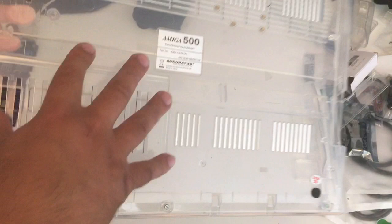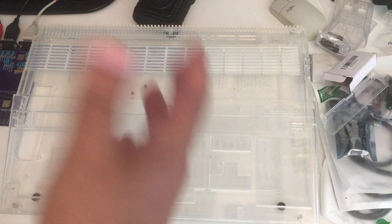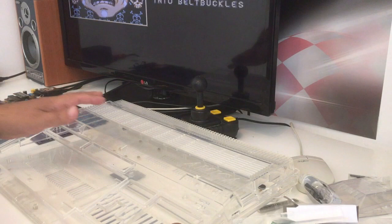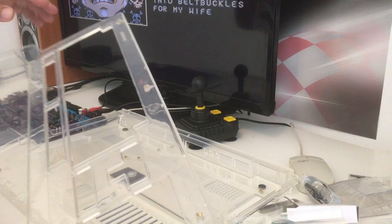But look at all the cooling. Look at the cooling for the RAM expansion. As you know, the Amiga 500 does not have an active fan, so with all the holes we can have real nice air circulation and cooling. This is pure awesomeness. Let's open up and take a closer look at it. All 6 screws have the same length, and again they have these metal brackets, as you can see up here.